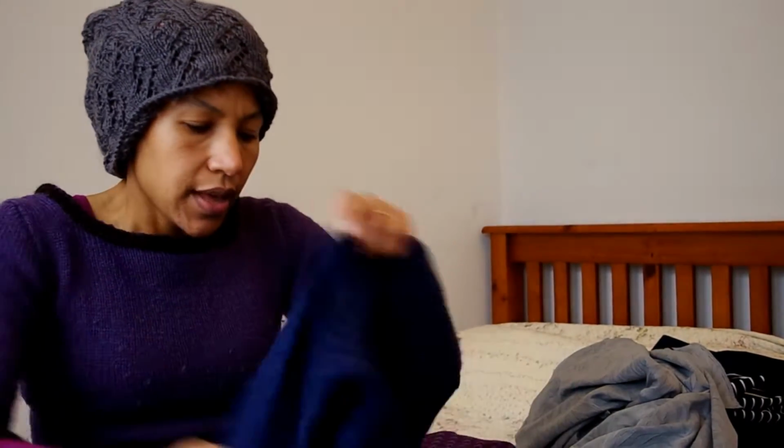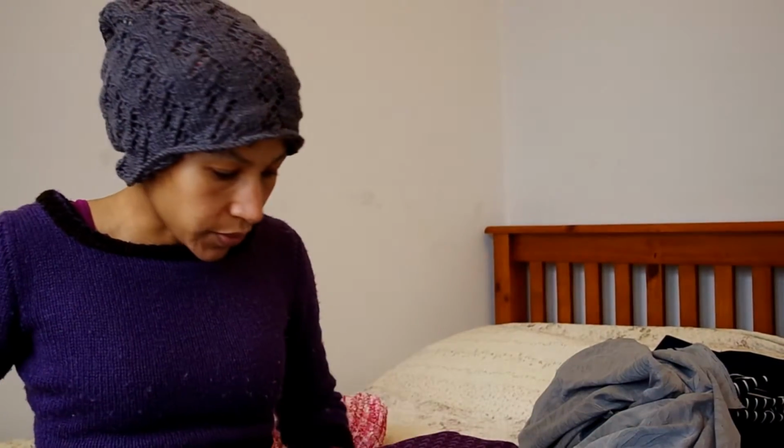And one of the things I am trying to do with my sewing lately is to add more texture to my sewing. So I saw this and I thought, you know what, this would make a lovely 60s style swing coat that just sort of swings out.